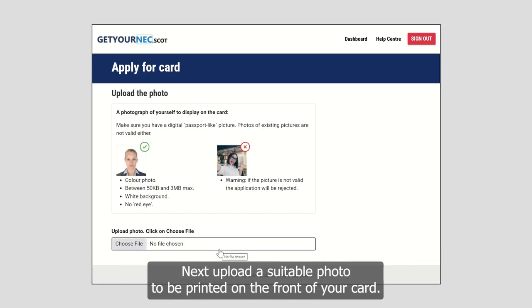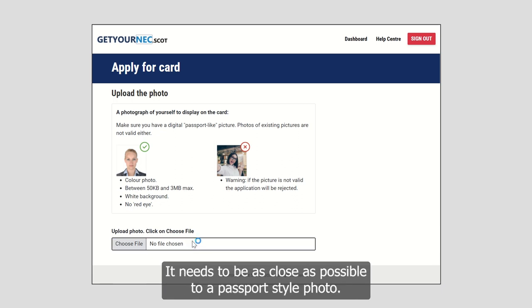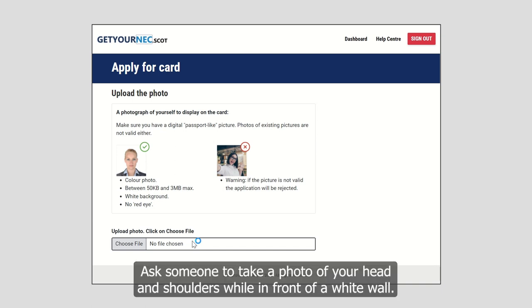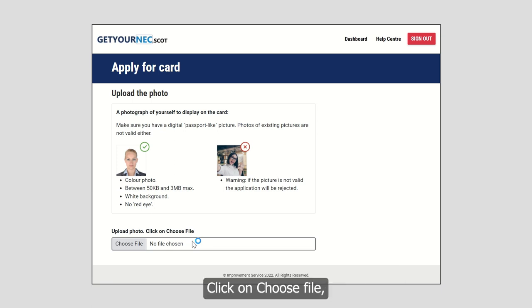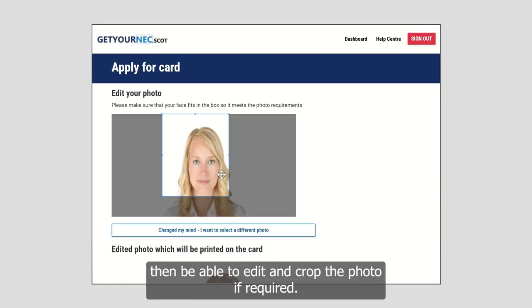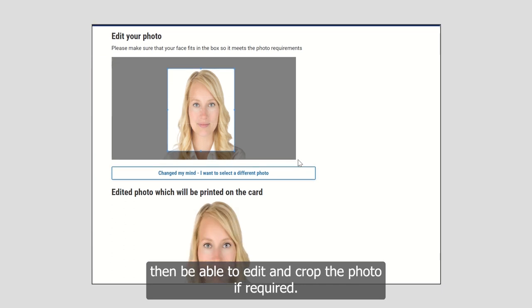Next, upload a suitable photo to be printed on the front of your card. It needs to be as close as possible to a passport-style photo. Don't take a photo of an existing photo or a photo of your passport photo page. Ask someone to take a photo of your head and shoulders while in front of a white wall. Click on Choose File, and once you've selected the photo you wish to use, you'll then be able to edit and crop the photo if required.